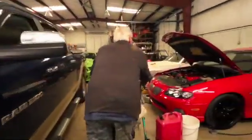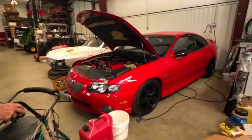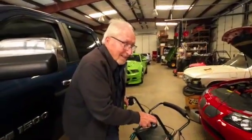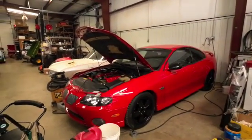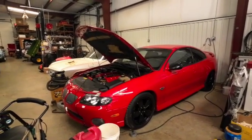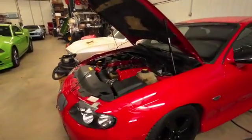Well, you didn't look at this one. You know what that is? It's a GTO. That's a Holden car made in Australia with Corvette running gear in it. Really? That's where the GTOs come from. 2004. This is 355 horse. The 5 and 6 are 405 horse. Wow.